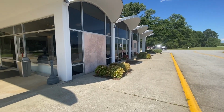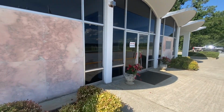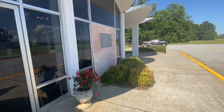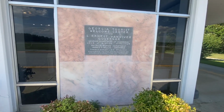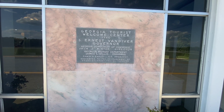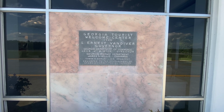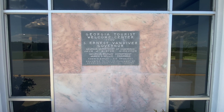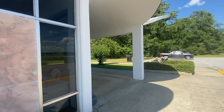So it has a beautiful design to it. And that right there says Georgia Tourist Welcome Center, 1960. S. Ernest Vandiver, Governor. Georgia Department of Commerce, Jack J. Minter, Director. Georgia Highway Department, James L. Gillis, Chairman. Edwin C. Eccles, AIA Architect. Dedicated to the development of Georgia's great travel industry. That was a nice welcome center. I had to buy a shirt, of course.